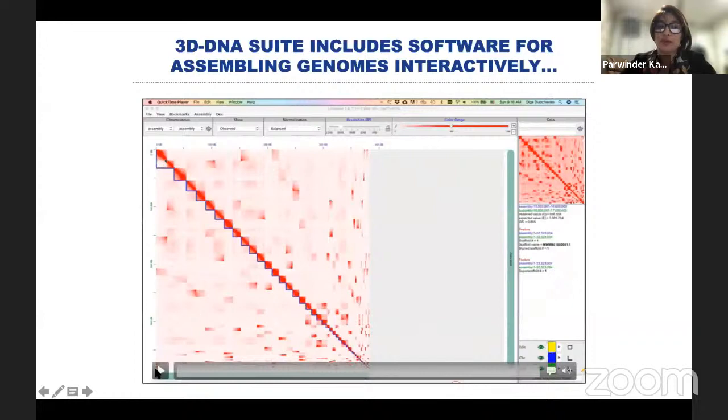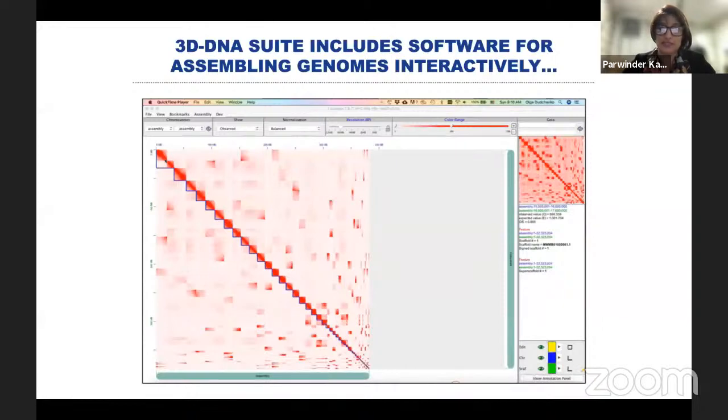So I'm just going to give you a little video here of how this software package works once you generate the high throughput sequencing data. Let's take a look.